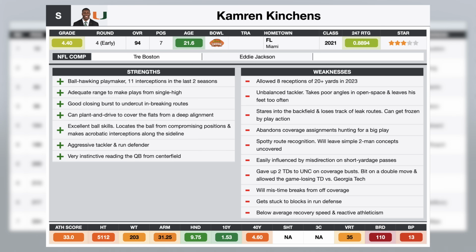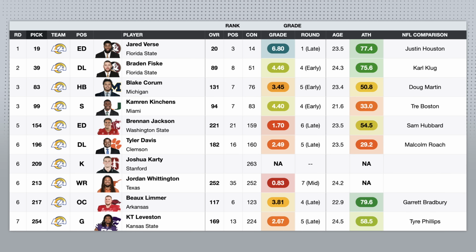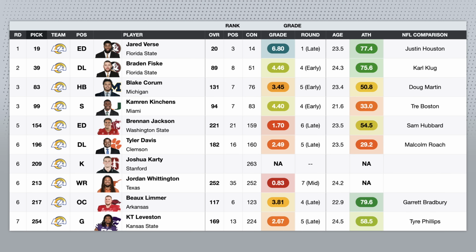There's clearly a lot of natural talent with Cam Kitchens, and he's a young player, but he's got to clean up the coverage busts, even if it comes at the expense of a couple takeaways. In the 5th round, they took Washington State edge rusher Brennan Jackson.